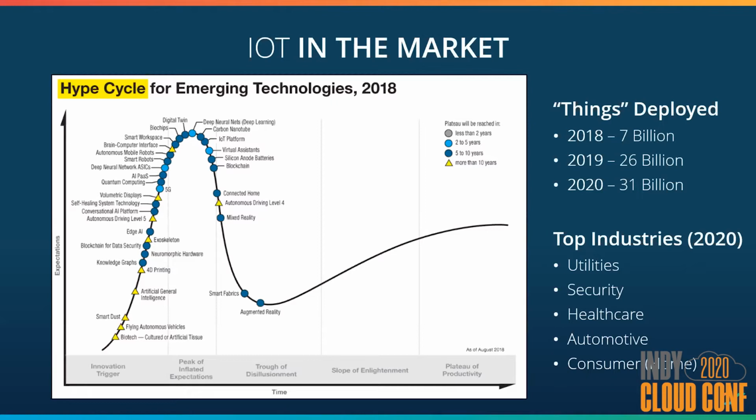The next two phases are the slope of enlightenment and the plateau of productivity. These are when technology starts to become more mainstream and stable, mostly because of the widely adopted frameworks and standards that help companies from making the same repetitive mistakes. This is kind of where I feel IoT is at today, and platforms like what AWS has created help us accelerate its adoption.